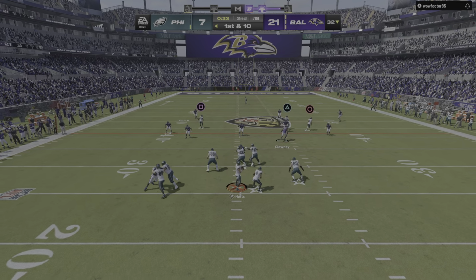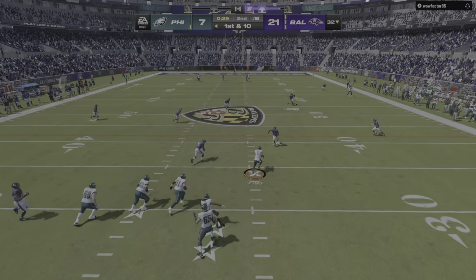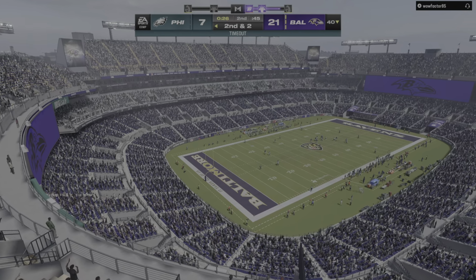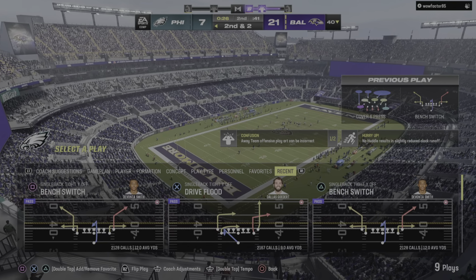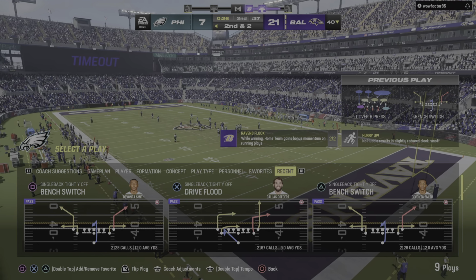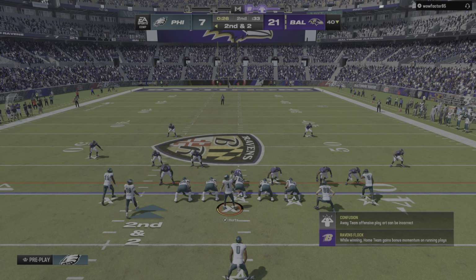They'll look to throw. Escaping the pressure right. And he's corralled at the 40, but not before picking up eight. The Eagles will take their third and final timeout as they'll stop the clock with 26 seconds to go until halftime. 2 yards to go, second down.